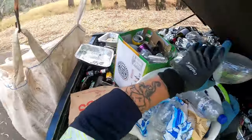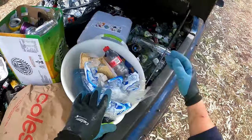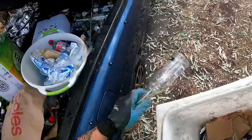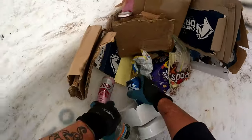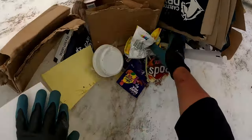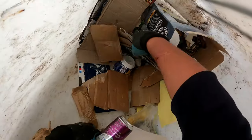Busted. I squashed it. Let's see if this one's okay. This one looks all right. Just leave it sitting there for a second. Get the rest of these out. Cardboard. And a beer bottle.